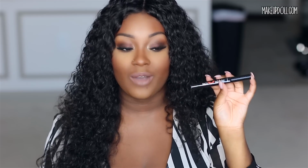Now, I'm not wearing wing liner today, but I love the Benefit They're Real push-up liner in black. This stuff is bomb. I didn't pick it up when it first came out. I picked it up last month, and I've been reaching for it every time I wear a wing liner. This stuff is the bomb.